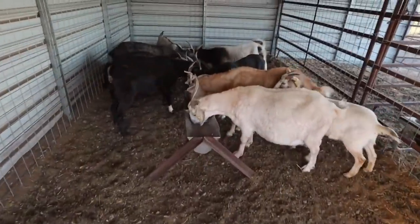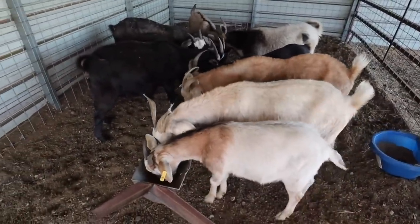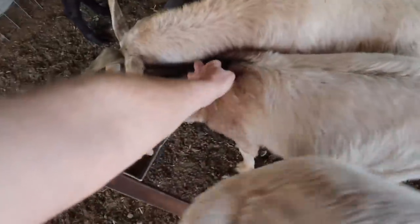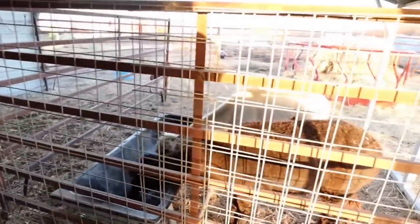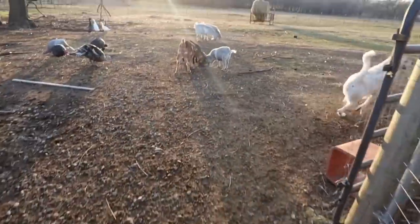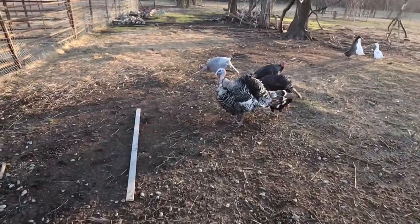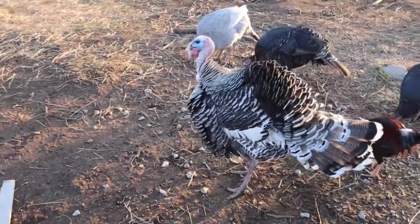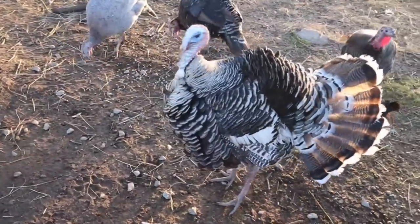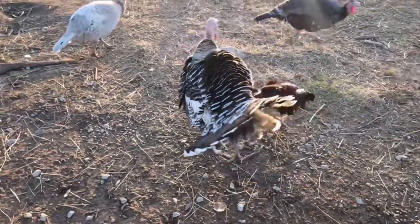So all the goats are doing awesome. The kids that were out with the other goats are now back in here. And they're doing a good job adjusting, staying with the herd. And everybody seems to be doing pretty good, especially with this new weather. I think they're really enjoying it. So I feed some of them outside. Hey, Tom Henry. Oh, Tom Henry's getting very loud and very vocal.